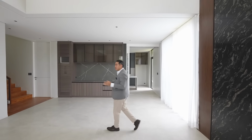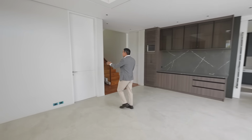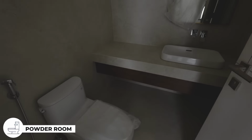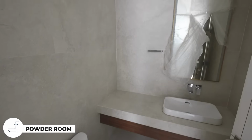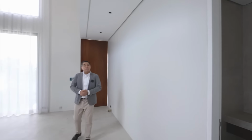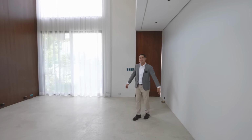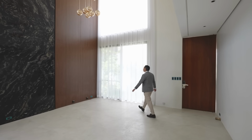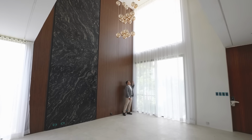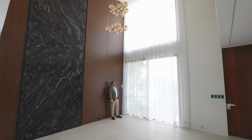For convenience, you also have your powder room right here beside the main amenity spaces. A notable aspect of this property are the quality total branded fixtures used for the powder room and the bathrooms of the property. Here's another view. And another nice touch are the inclusions of the curtains already.